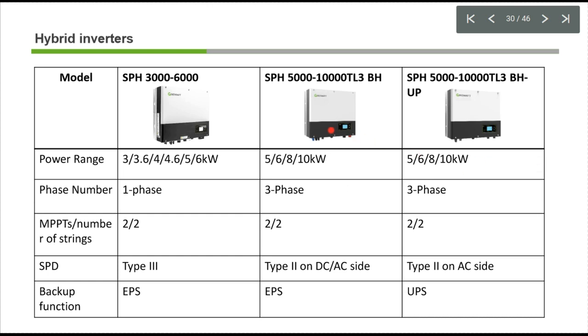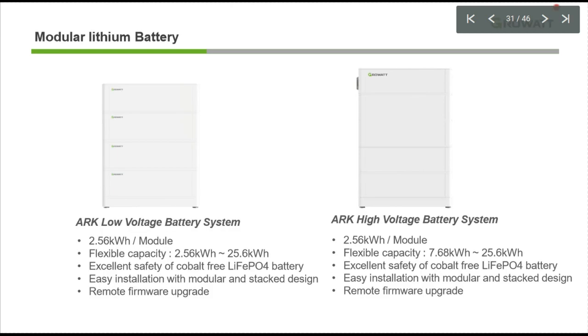The power range is the same as the previous model. It's also a three-phase system, with two MPPTs with two strings that can be connected to each MPPT, and it has a Type 2 SPD on the AC side. One of the differences is the backup function is not an EPS function, but rather a UPS function. UPS here stands for uninterrupted power supply. So yeah.